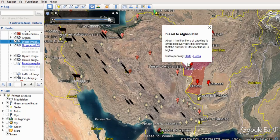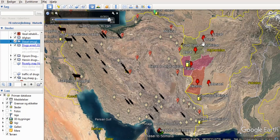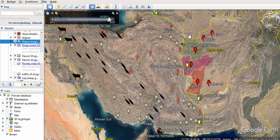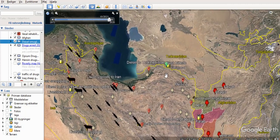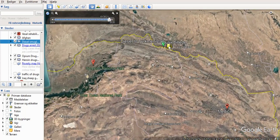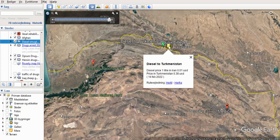It's approximately 11 million liters of gasoline that is smuggled every day. And it's estimated that the number of liters for diesel is actually higher. So click on them and then you can see the information. Here's just a picture. You can see trucks going to Pakistan and all the trucks are full with drums with diesel or gasoline. Gasoline is a little bit more expensive than diesel, and diesel is the most favorite product to smuggle.